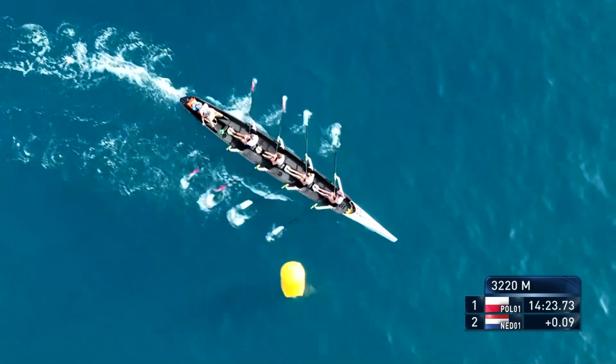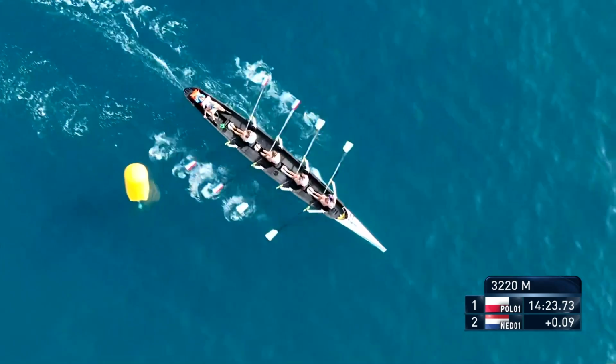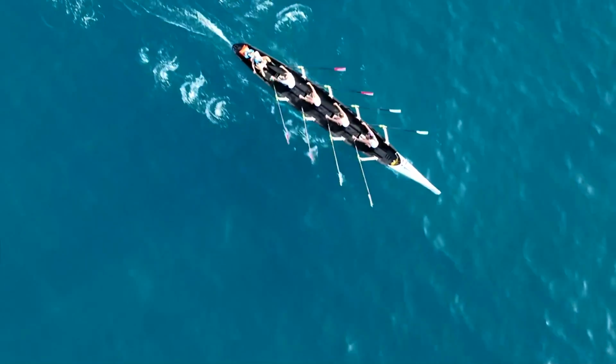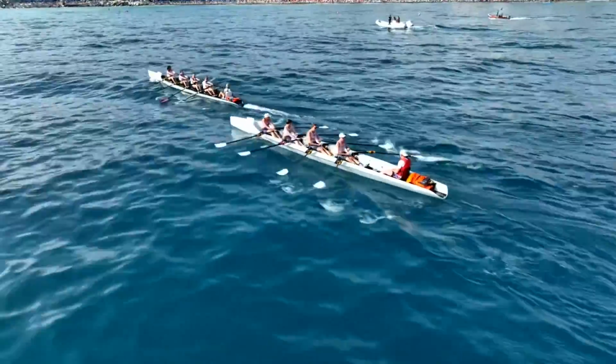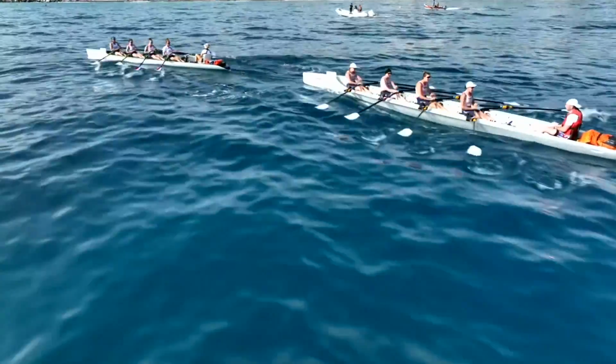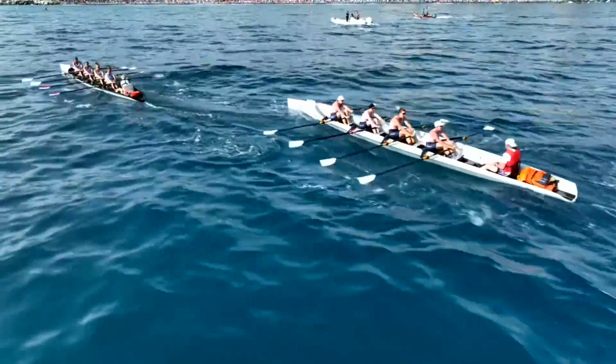Netherlands putting on a big push. Looks like they've gotten themselves in that lead here now, going around that marker. They took a bit of a nicer line there, staying nice and tight, forcing Poland to go that little bit wider. That means Netherlands now have moved in to the lead ahead of Poland.